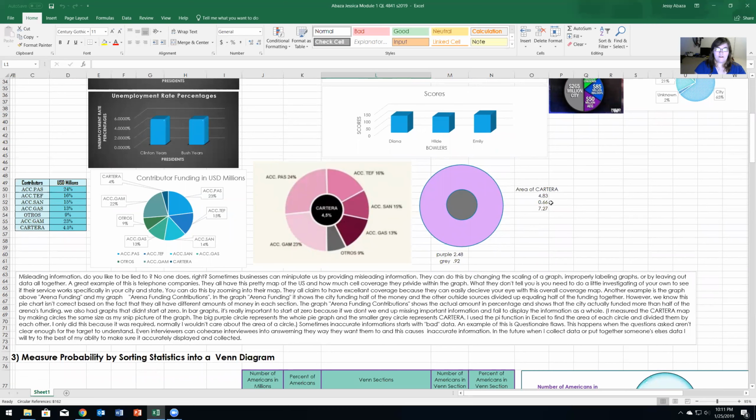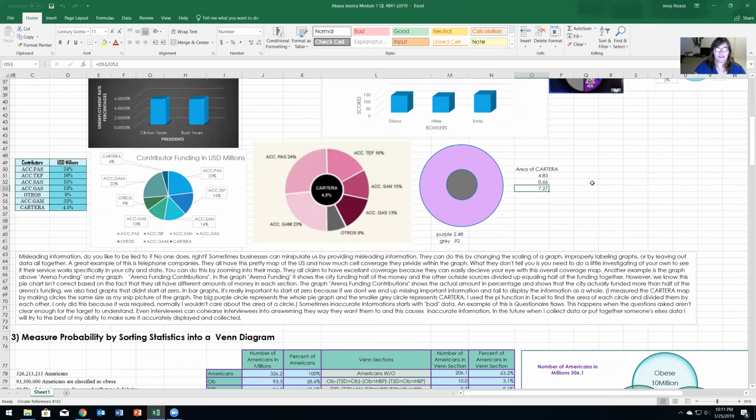And I had different numbers than Miss Benzie because my circles are different sizes than hers. And these are the numbers that I came up with. The area of this circle is this. You get what I'm saying, right? I'm not very good at explaining. Sorry.